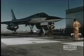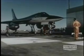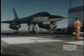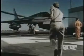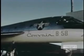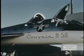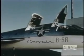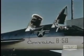The B-58, during the test program and throughout its service with SAC, required substantial maintenance, and given the high speeds and deft maneuvers flown by those responsible for putting the airplane through its paces, the work of the ground crews was literally a matter of life or death. While some may have crumbled under such pressure, these men thrived.